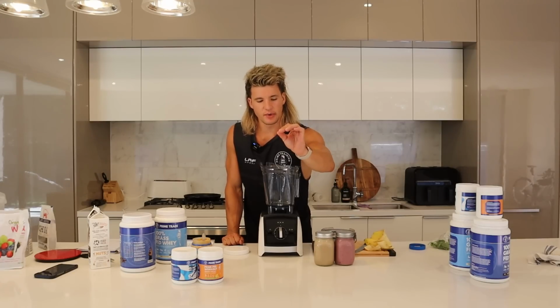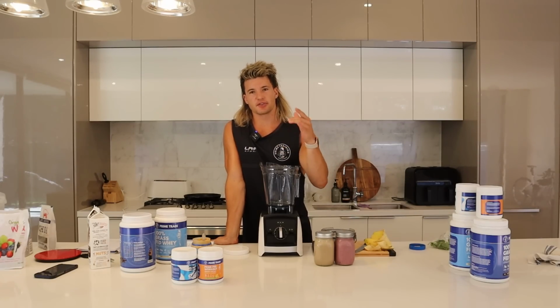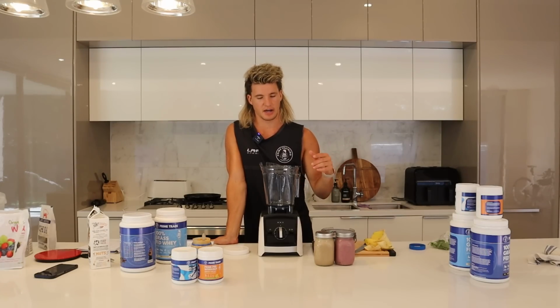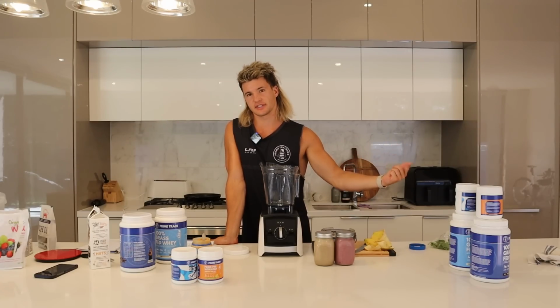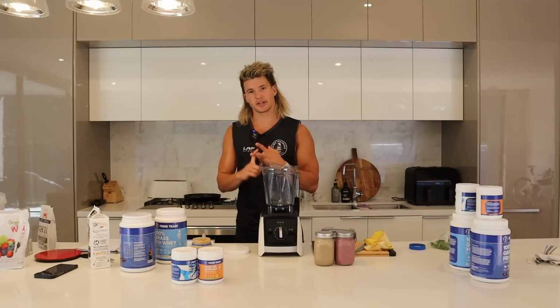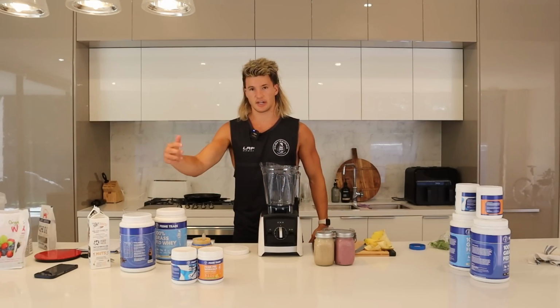All right, for this vanilla one, I know you've probably been to Boost Juice and had, I reckon Mango Magic is the most popular one. It's like mango, banana, a little bit of honey, and I've kind of tried to replicate that, but added in, obviously, the protein because, you know, protein is the most important thing. Muscle repair, we gotta get shredded, we gotta build lean muscle, you gotta be athletic, you gotta recover from your sessions, so that's what we're gonna do.